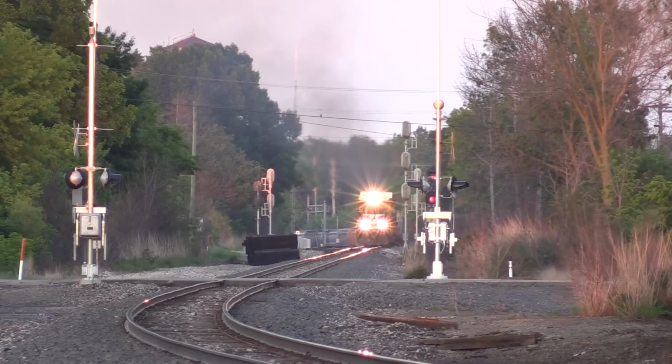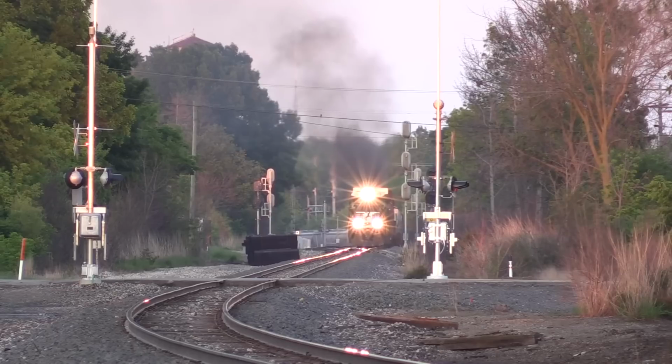After the westbound Wolverine cleared, we caught the train as it slowly accelerated over the crest of Jackson Hill. P43s, up a clear hill. Here we go.